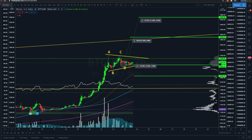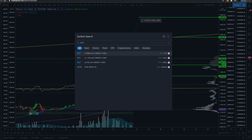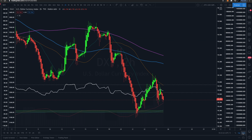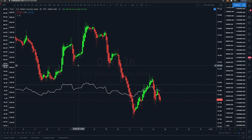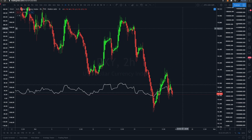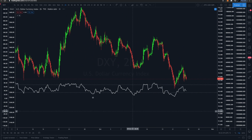So let's take a look at a few things to see if we can get some insight into where Bitcoin's price may be going. First we'll check out the dollar, the DXY, and see where that is currently. Let's shut off all of these indicators because they really don't work. RSI does. We could use the simple moving averages as well, but we'll turn those back on in a minute. Currently though, the dollar looks like it's in a tremendous downturn again.